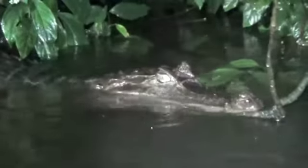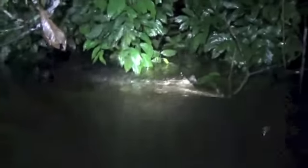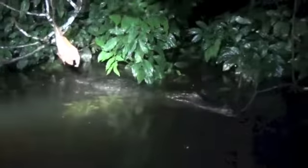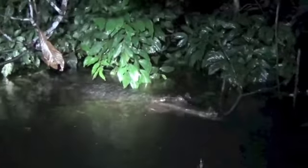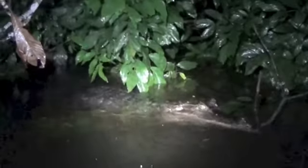And another prehistoric looking creature is called the caiman. The caiman is a species of crocodilian. You can find them by their eyeshine, and each species has a different reflective eyeshine. This is the black caiman. These are one of the larger species. There's also white caiman and spectacled caiman in the area. The black caiman is the largest species, growing to about 6 feet long at maximum. And for a crocodilian, they're quite large.